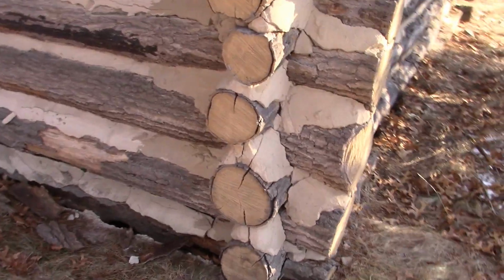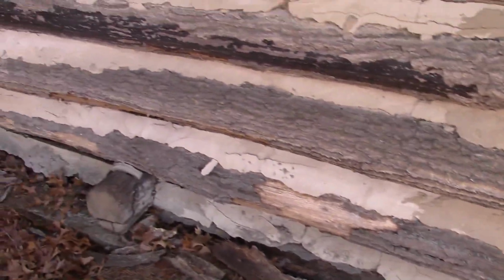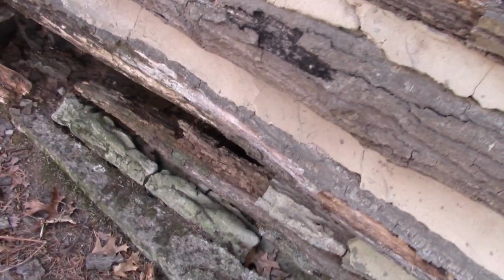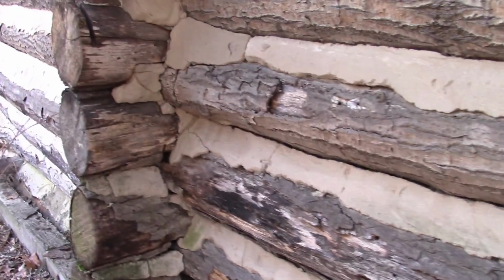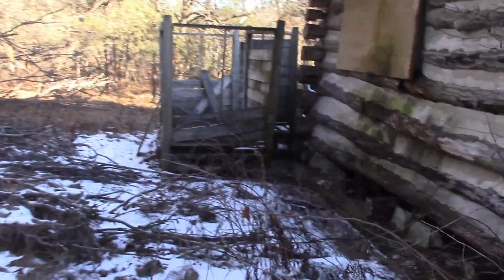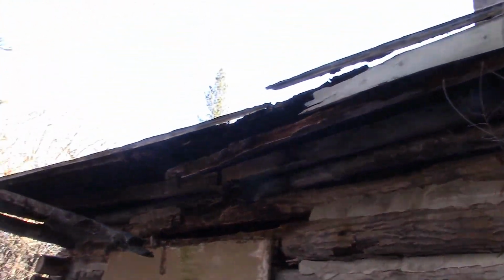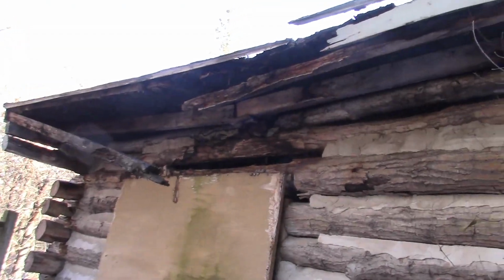Down here, you can see, I don't think there's any kind of foundation down there. There's some significant damage here. Quite a bit of damage up under here too. Not sure what's going on back here. There's a lot of brush back here, so gotta walk around. Yeah, it's really falling apart up there. You can see that.